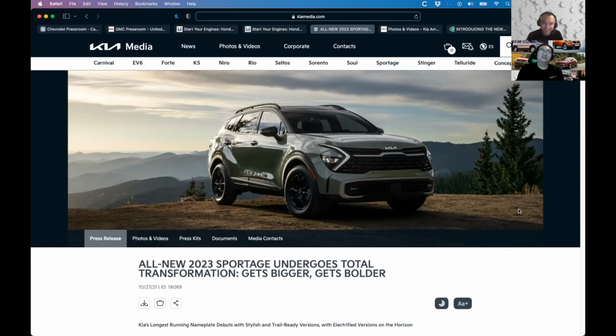This is the exact same as the Tucson from Hyundai. The Hyundai Tucson and the Sportage are basically brothers, sisters, or cousins. Anyways, they're basically the same car, just different sheet metal and different interior and whatnot. But I really like this over the Tucson. The Tucson is very edgy, that new one. It's super jagged edges.